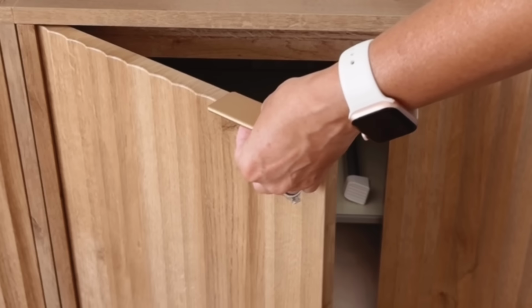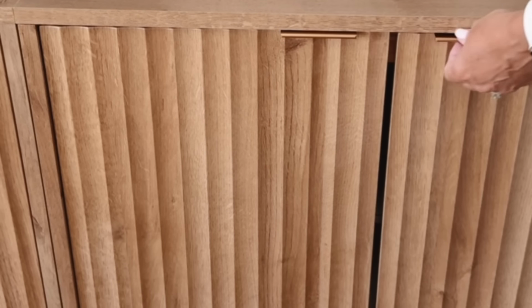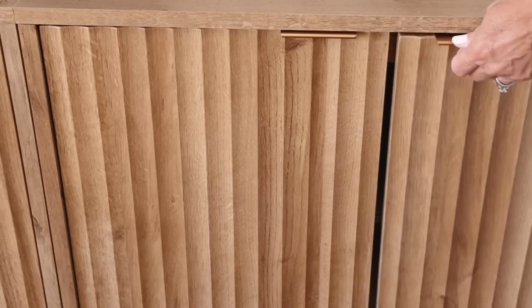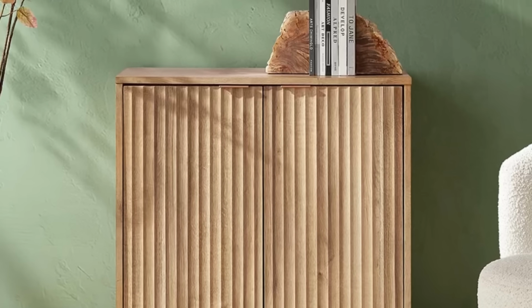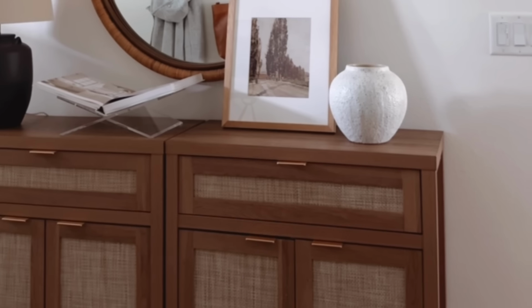But back to the cabinet. I love the modern door pulls and obviously all the storage it provides, but the fluted panel front is my very favorite part. And here's a photo of what the individual cabinet looks like. It's perfect for an entryway or as a coffee bar in a kitchen. Next up is another storage cabinet.